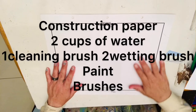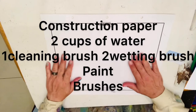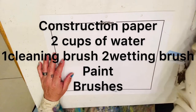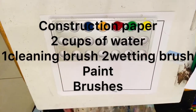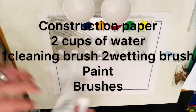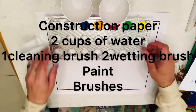All right, we got our construction paper. I'm going to use this for my construction paper. You can use the white construction paper that you normally use, a nice thicker pound board. Here we go. We're going to start off with our colors. So we need some paper towels for cleaning your brush. I just ripped it out live. This is happening live.